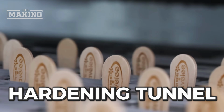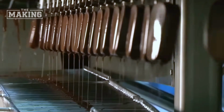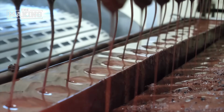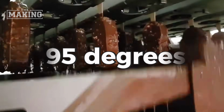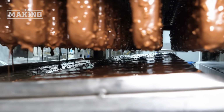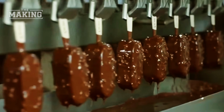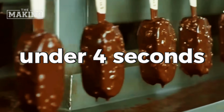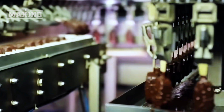The bars enter a hardening tunnel at -40 degrees and freeze solid in 8 minutes. Now comes the moment the whole line has been building toward. Each bar is lifted by its stick, dipped through a curtain of tempered chocolate at exactly 95 degrees, held for 2 seconds, and pulled out. The warm coating hits the frozen surface and hardens into a crisp shell in under 4 seconds. That 115-degree contrast between coating and cream is what makes it set almost on contact.